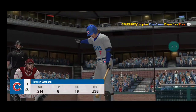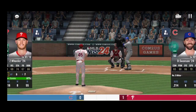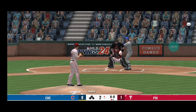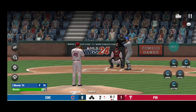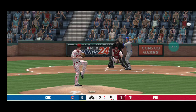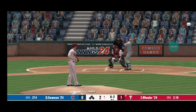Coming up to the plate now is Dansby Swanson. Now the pitch. And a sinker thrown in there for a strike. 0-1. From the stretch. Strike. Sinker, and that's ruled strike two. Has a look. Now the pitch.